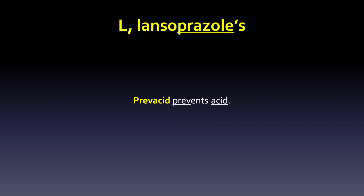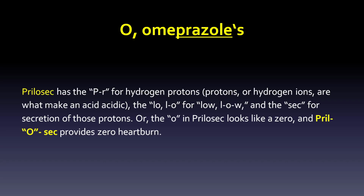L. Lansoprazole's Prevacid prevents acid. The PREV in prevents, coupled with acid, will help you to remember. O. Omeprazole's Prilosec has the PR for hydrogen protons. Protons, or hydrogen ions, are what make an acid acidic. The LO for low, and the SEC for secretion of those protons.